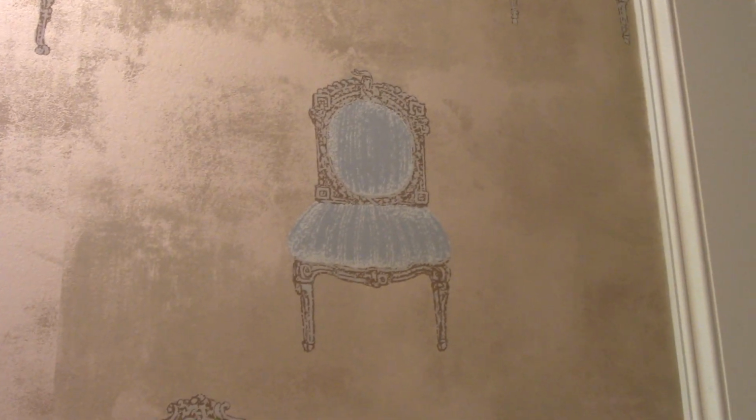Also, some extra little finishes, things like the wallpaper behind me. Again, I like it because of the chairs, and it reminds me of a little French chair. And I'm here in my bathroom in my chair. It's where the magic happens, and so it's very significant in that respect.